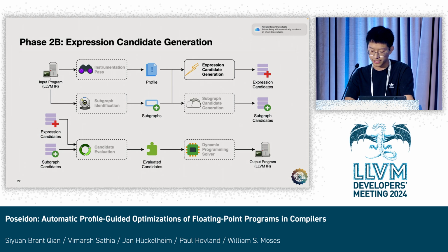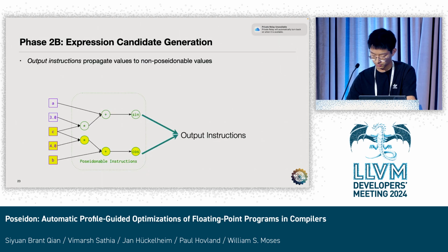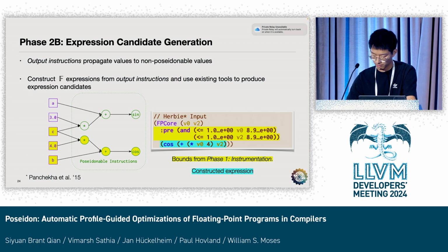Now Poseidon starts to generate expression transformation candidates. Let's take a closer look at our subgraphs. There are two output instructions, sine and cosine, that propagate value out of Poseidonable subgraphs. Poseidon constructs floating point expressions starting from these output instructions up to the input values and constants. And then Poseidon passes these expressions to expression rewriters to generate expression candidates.